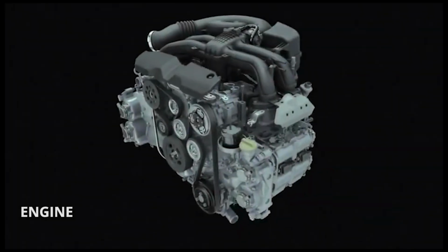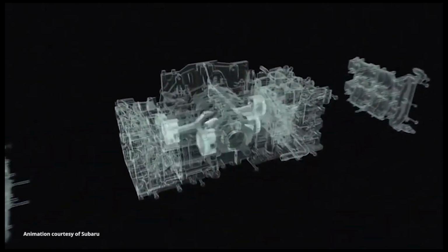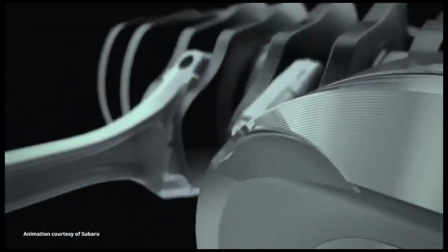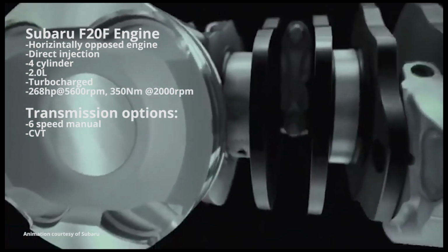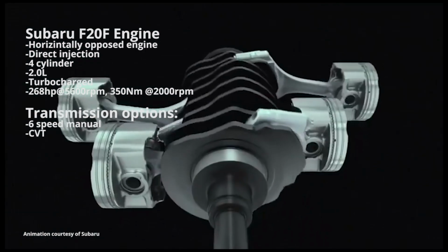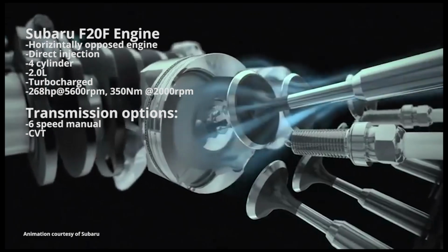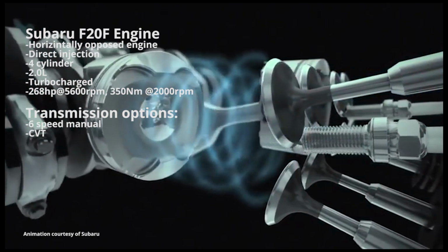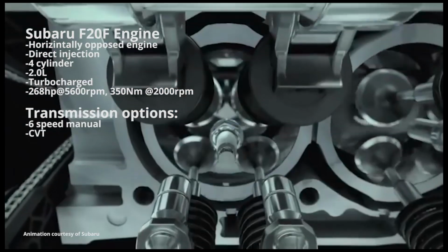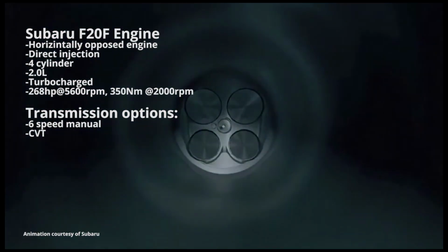The WRX is powered by Subaru's F20 engine, which is the same engine that powers the BRZ. The WRX, though, is turbocharged, so it produces a lot more power. It's a 2-liter 4-cylinder boxer engine. It produces 268 horsepower at 5,600 RPM and 350 Nm of torque at 2,000 RPM. For comparison, the STI has a 2.5-liter engine and produces 300 horsepower.